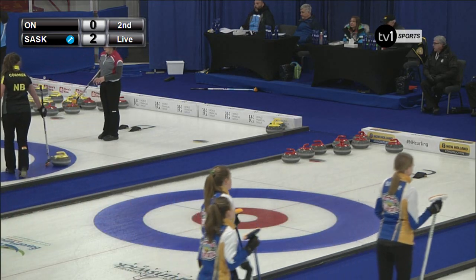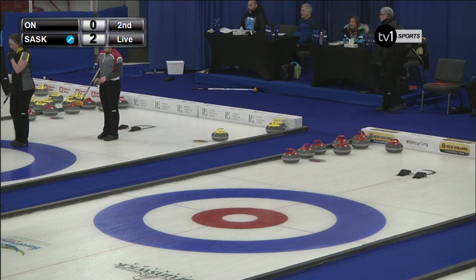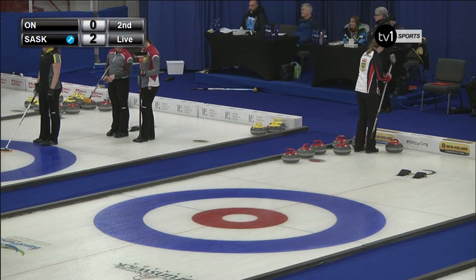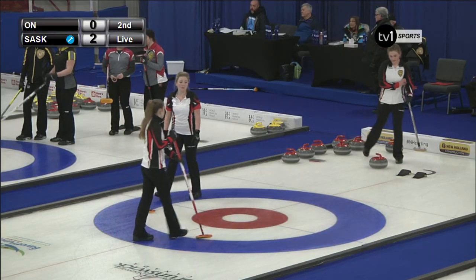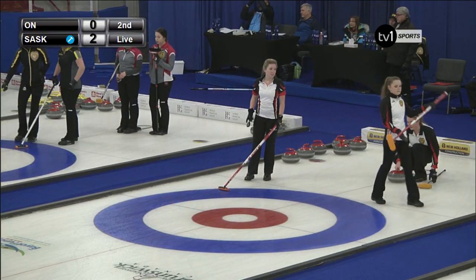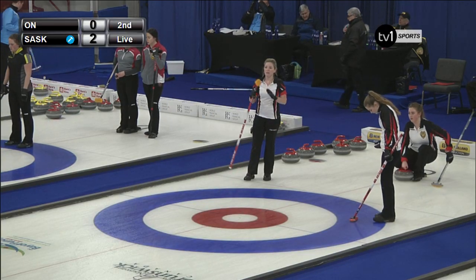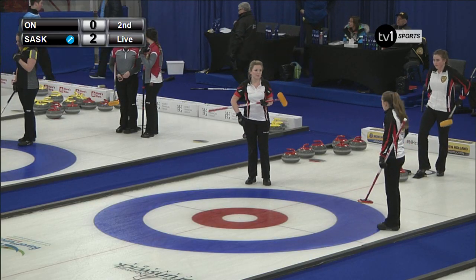Okay, there we go. We're back again, and I would say Saskatchewan are definitely going to draw top four. And I think Ontario are going to have to make the decision now either to hit or throw up a corner guard. We're in the third end, so depending on their game plan, whether they want to try for their two with hammer in an odd end, or whether they want to wait to do that in the even end. This has gone through, so I would say they're definitely going to throw up their corner. This would be a good opportunity.